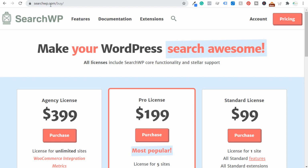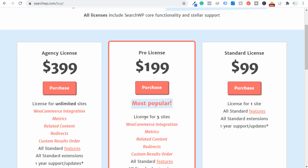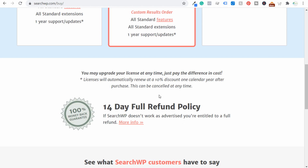The one I'm going to be using is searchwp.com, mainly because I need it for 5 websites. It's $199 a year for 5 websites. So if it works well, then I'm just going to keep using it year after year. If it doesn't work well, there's a 14-day full refund policy.